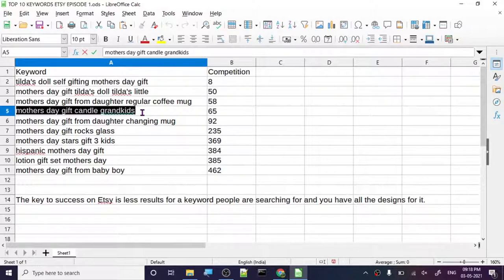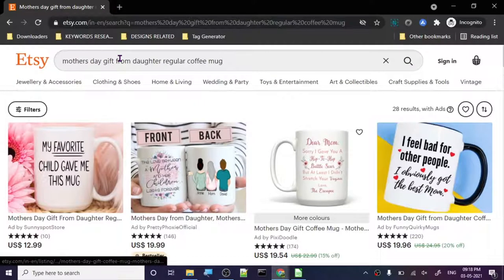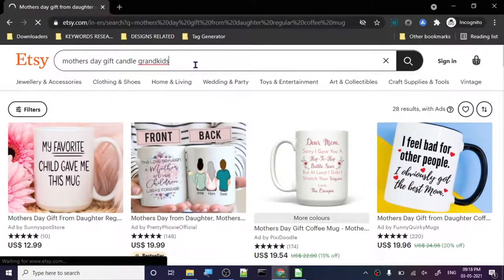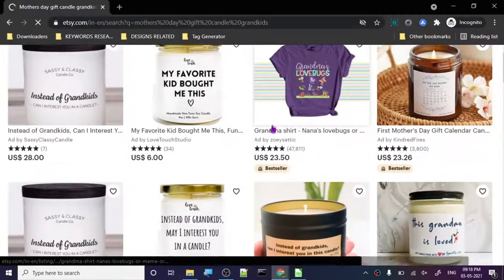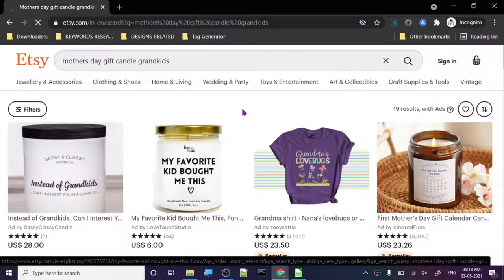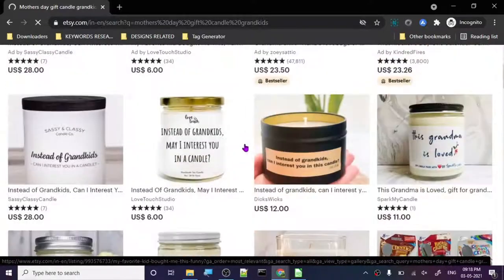Let's go to the next one. For some reason, it wasn't copying. Mother's Day gift, candle, Christmas. So these are some sort of candles. As you can see, this person has created this listing and it has nothing to do with candles. But clearly this person is ranking for this. So let's see.